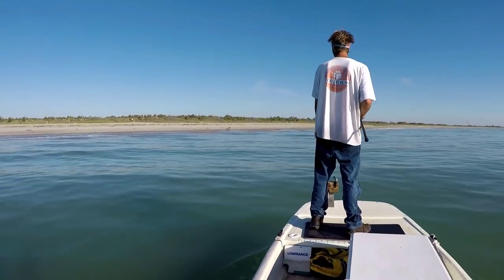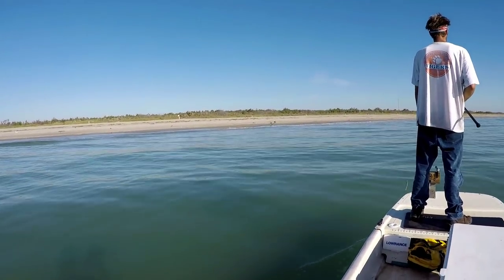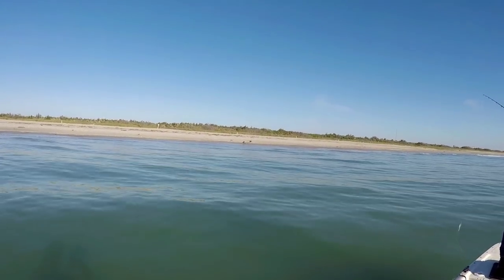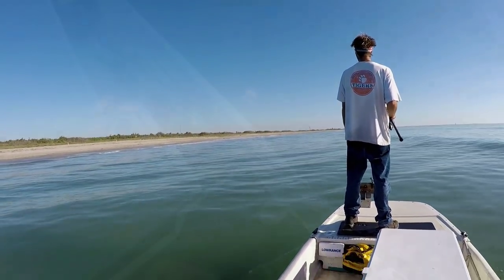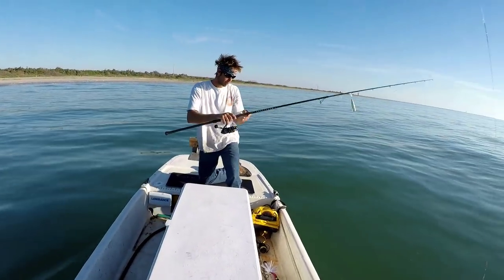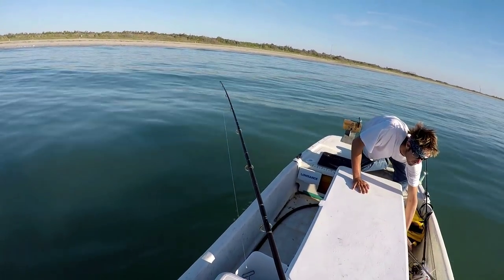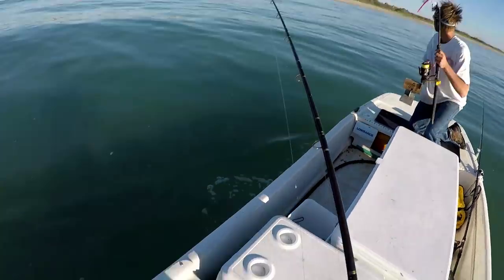Two bald eagles eating a bluefish on the beach. It's pretty sick. Yeah, I think that's the blues up there. All right, so we're on them. We're gonna take the first cast and see what's lurking out there.